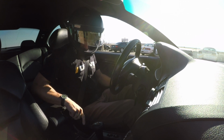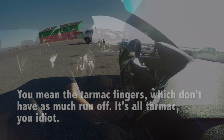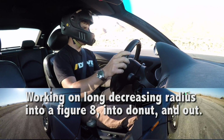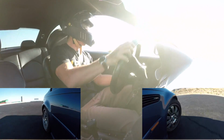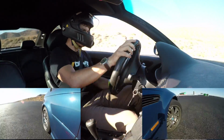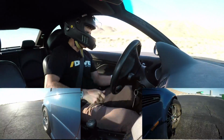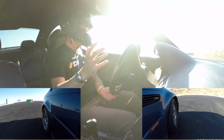Take it away from the cones and bring it to the actual tarmac. We're gonna do the same thing: decreasing radius corner, into figure eight, into donut, and out. I should go down to first, but I don't want to blow my clutch off. I need lower gearing. If I'd gone down, I would have had it.